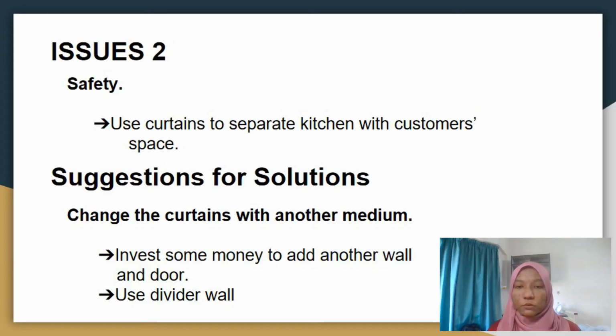So it is best if the owner of this cafe makes some changes to this curtain by using divider walls or investing some money to add another wall and door. If this suggestion is adopted in this cafe, it might reduce the workers' effort and also increase the level of everyone's safety in these premises. That's all for me. Thank you.